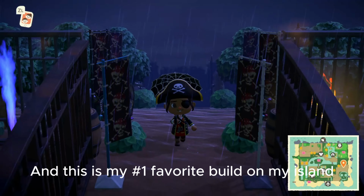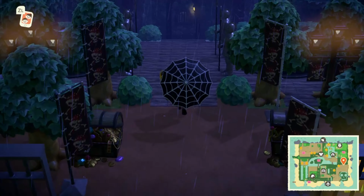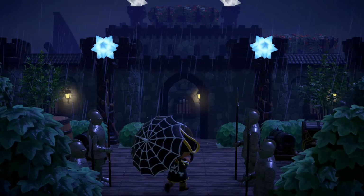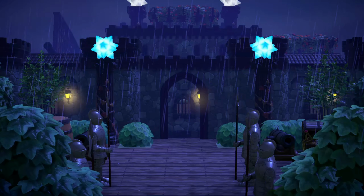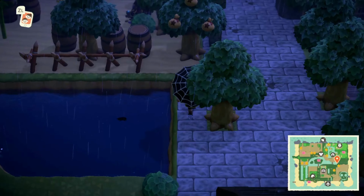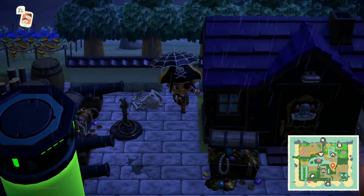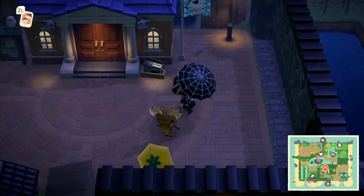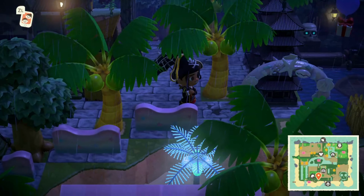And this is my number one favorite build on my island, the castle. This is my sister's area.